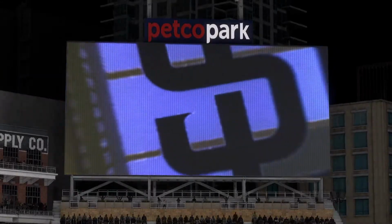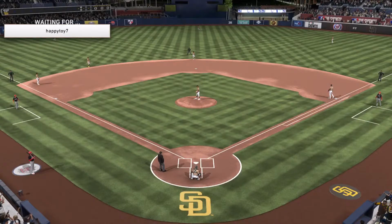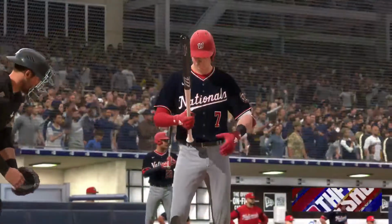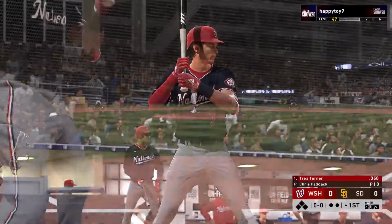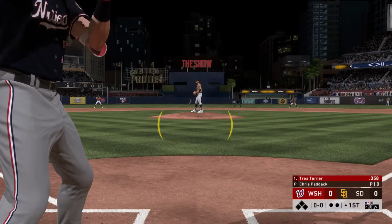We are under the lights this evening as we get you set for another edition of Baseball on the Show. Coming up, we've got a good matchup in store between the Washington Nationals and the San Diego Padres. Into the box, Trea Turner. He'll get us started in this one under the lights.